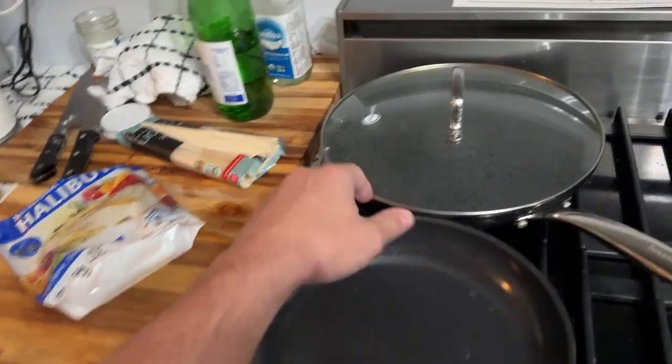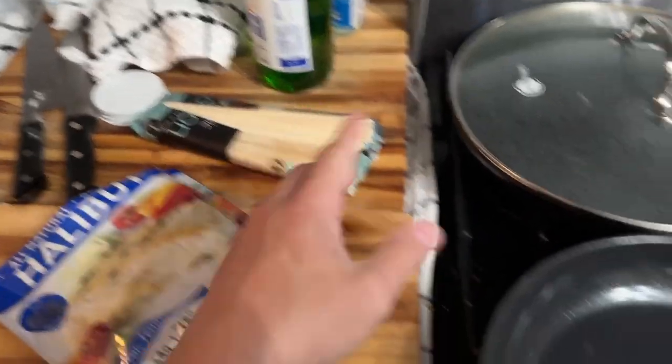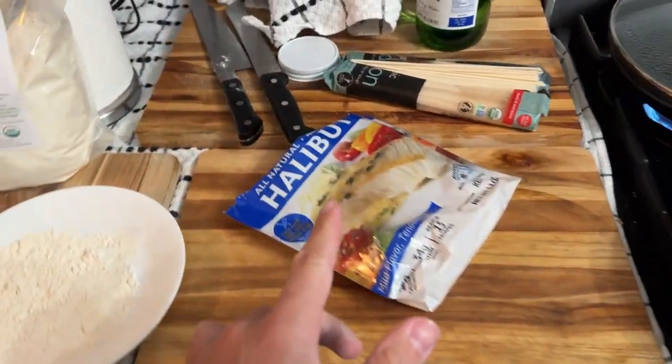All right, guys, it's time for dinner. Let me show you what we're having. So we got 2 pans on the stove, some water, bringing to a boil for the udon noodles. And then we have the pan here that we're gonna sear the halibut in.